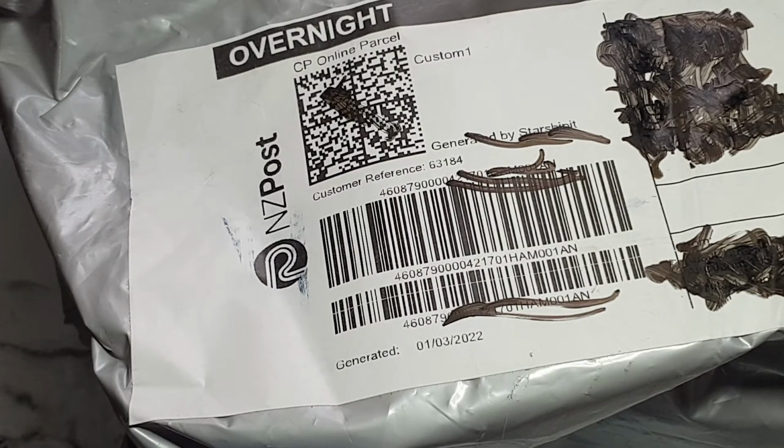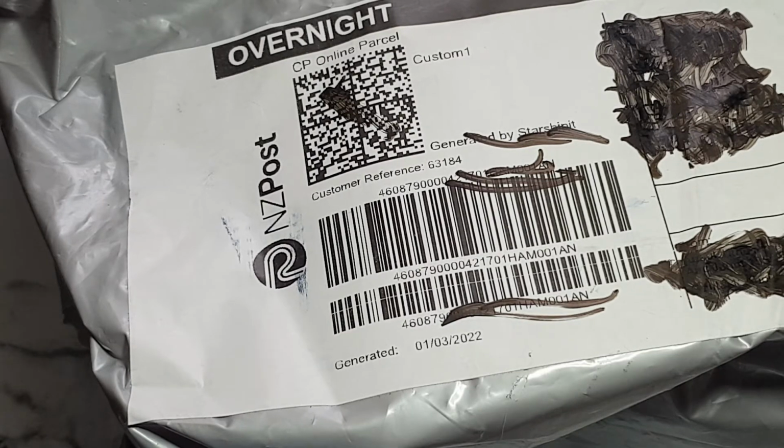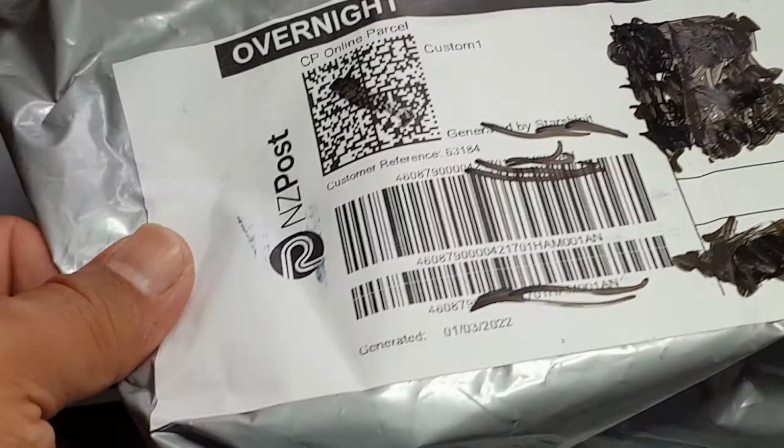Now, they do 99 cent start of bidding, so if you get lucky, you get a cheap one. Yeah, sometimes you get lucky. So we'll see what it is now. It is properly wrapped and labeled.